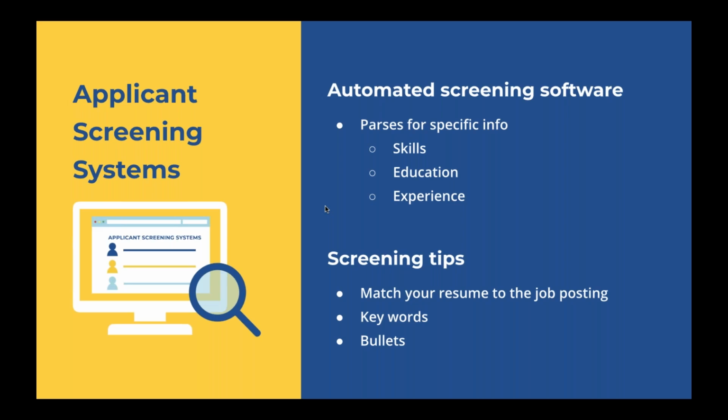So you should use those specific phrases where appropriate instead of synonyms. You want to mirror what the job or internship posting is posting for, because that's all the screening system knows to look for.